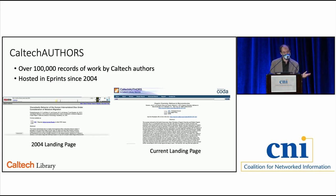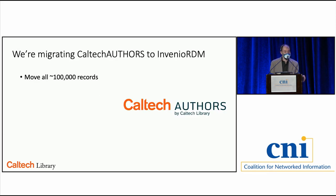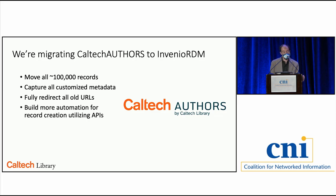So the exciting thing that we're working on is migrating all of this content to InvenioRDM. It's going to be a big lift. It's a lot of records. We have to capture all of the customized metadata that's been captured over the last 20 years. And we also have to fully redirect all the old URLs, because we get a lot of traffic to the old URL paths. But it will hopefully allow us to build much more automation for record creation utilizing APIs. And that's something that we just can't easily do in ePrints.